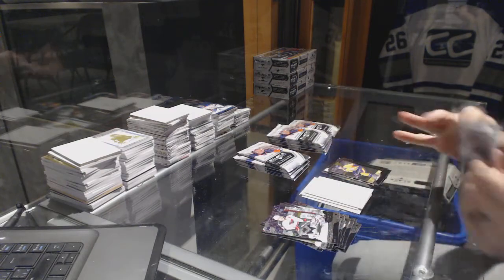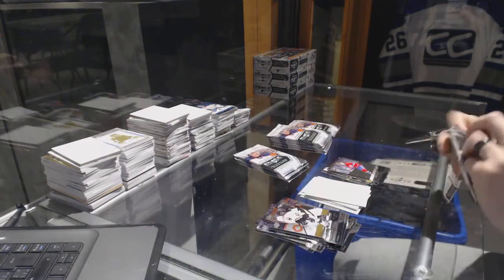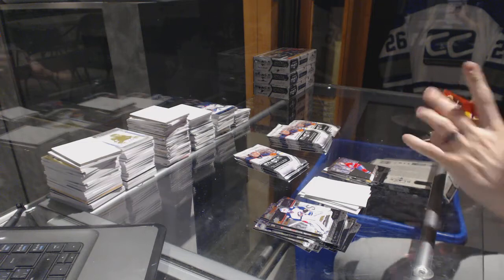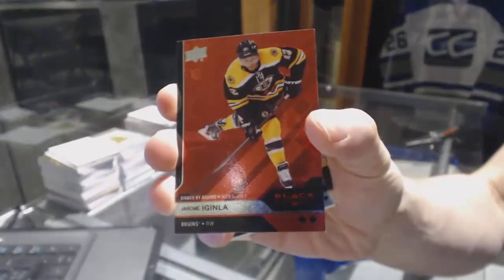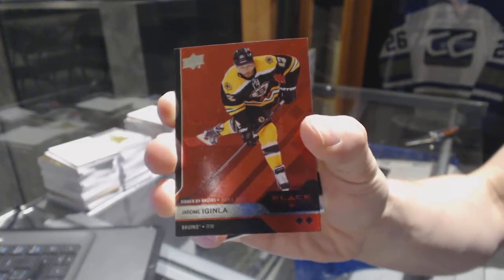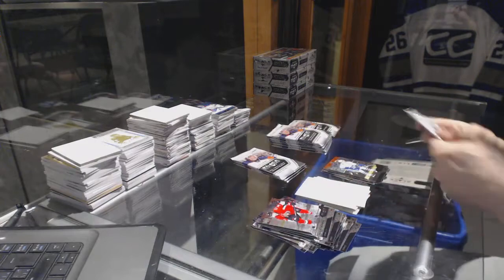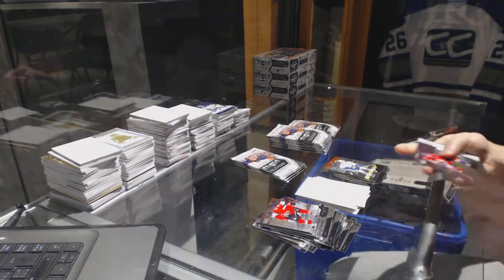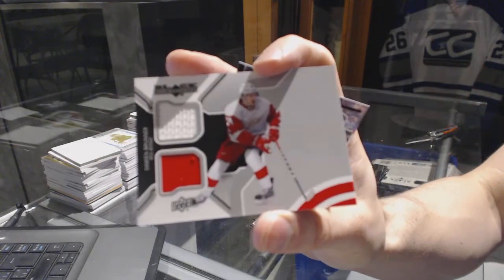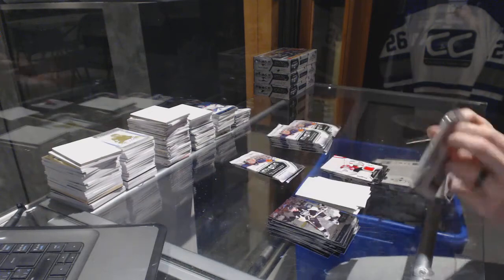Base. Double diamond for the Canadiens, Larry Robinson. Double diamond ruby, number 19 of 50, for the Boston Bruins, Jarome Iginla. Double diamond for the Canucks, Daniel Sedin. Double diamond for the Canucks, Roberto Luongo. And a dual jersey for the Detroit Red Wings, Damien Brunner. We're not doing well in the collation tonight.